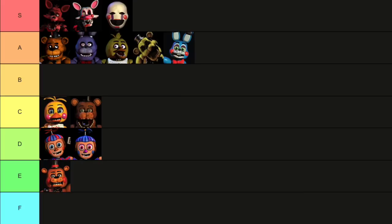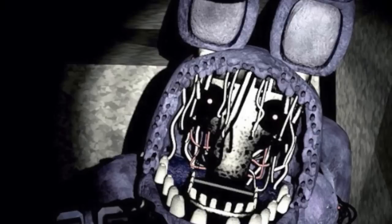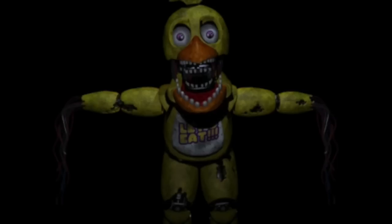C tier. Withered Bonnie. By far the best Withered design. The ripped off face with the glowing red eyes are cool. Still not better than its classic form though. A tier. Withered Chica.